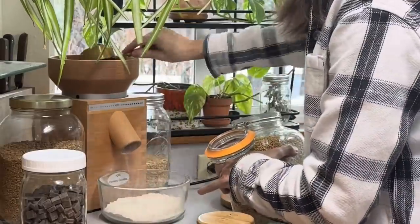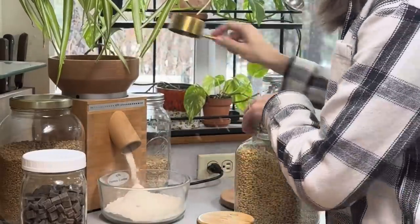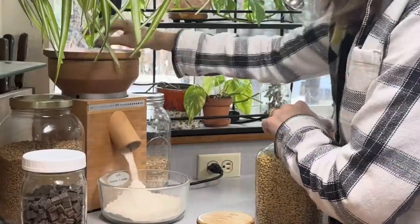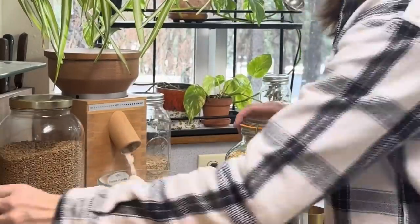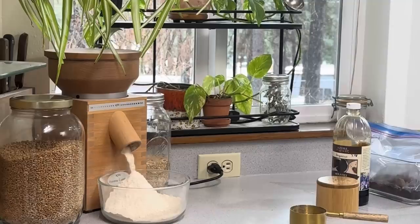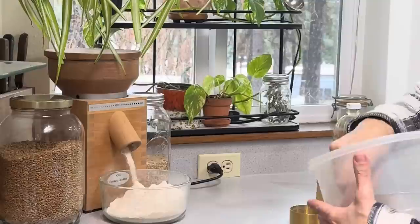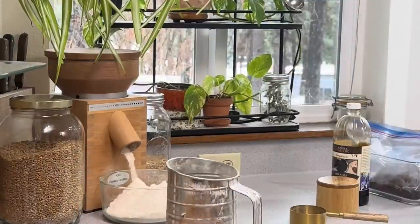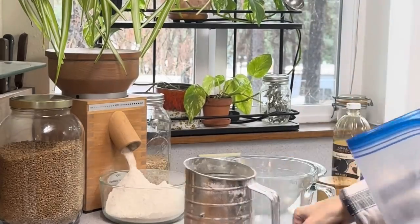Next up, I am going to be milling some soft white wheat berries to make banana bread. Now, making banana breads and other fruit breads like that, you want to use your soft white wheat berries because of the type of crumb that you are going for. If you were to use a hard red or hard white wheat berry, that would produce maybe a little bit too much gluten, producing a tougher bread or a chewier bread. But what we're looking for with banana bread is a cake-like texture.